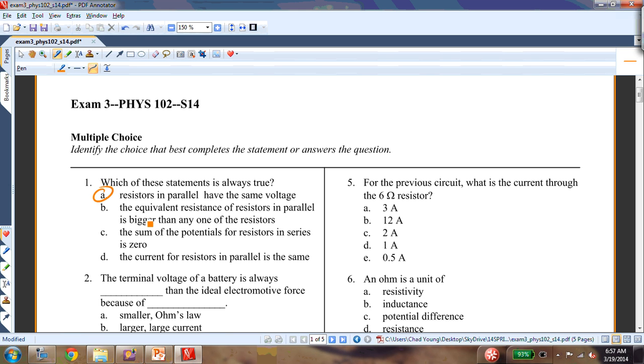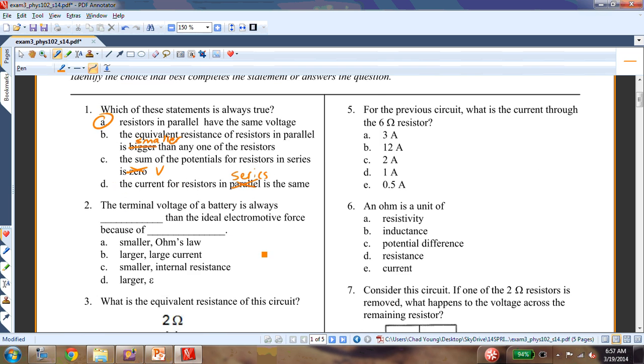If the equivalent resistance is smaller than any one of the resistances, the sum of the potentials for resistors in series is equal to the total potential, and the current for resistors in parallel is the same. That's not true, but it would be true for series. It could be true for resistors in parallel if they're identical resistors, but only so. Or you could say the voltage for resistors in parallel is the same, which I've already said.